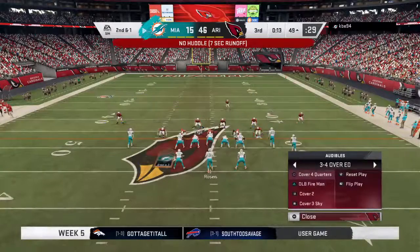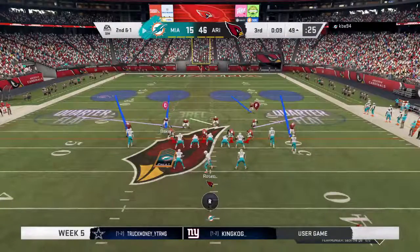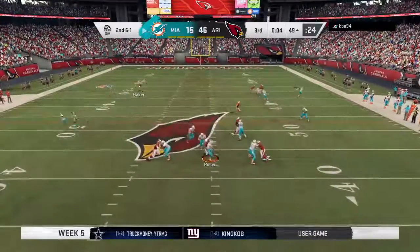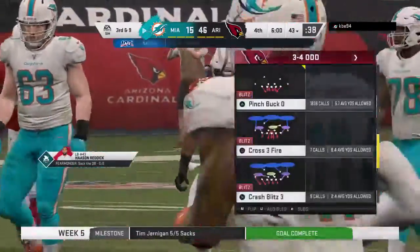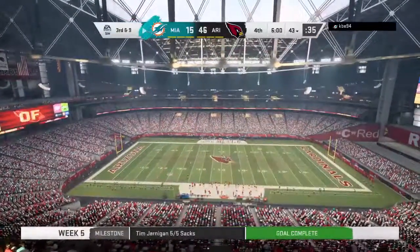Yeah, you talk about going to your playmakers. They probably need to do it. Find someone that you're used to touching the football that makes big plays and give them that opportunity to maybe wake up. And he is going to be taken down. And that should be the final play of this third quarter. Timmy Jernigan able to record his 5th sack of the season.